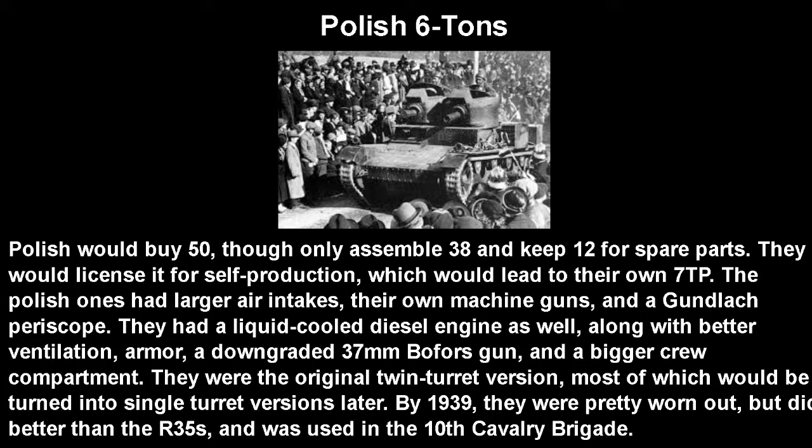The Polish ones had larger air intakes, their own machine guns, and a Gundlach periscope on the top, allowing 360 degrees of view from inside the tank. They also gave it a liquid-cooled diesel engine, along with better ventilation, armor, and actually a downgraded 37mm Bofors gun. Though I can understand why, seeing as you can see above, a lot of them stayed with their original twin turret form, though most would be turned into single turret versions later.